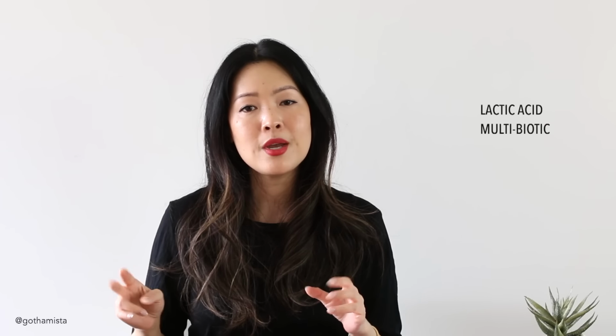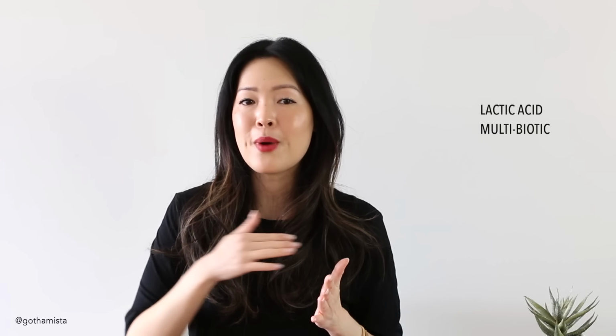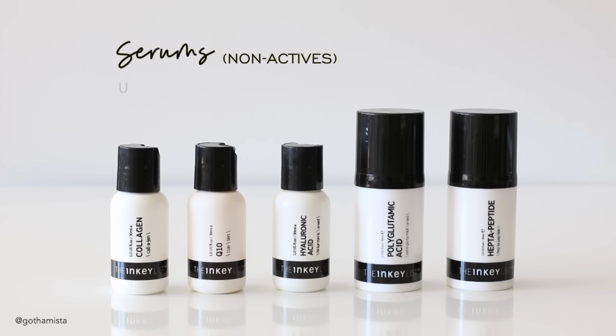This brand is cruelty-free, and for you vegans amongst us, every product with the exception of 2 is free from animal byproducts or derivatives. There's also no added fragrance in any of these products.